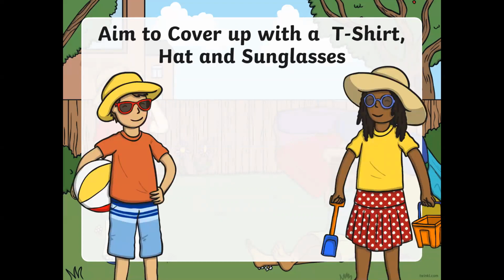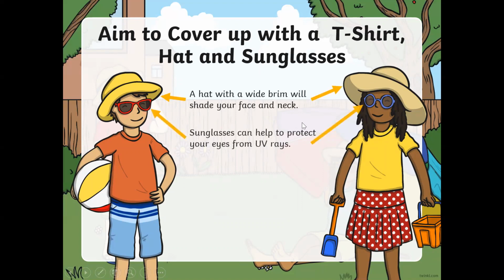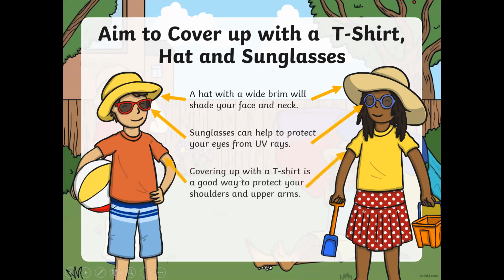Then cover up with a t-shirt, hat, and sunglasses, all right? A hat with a wide brim will shade your face and your neck. Sunglasses will protect your eyes from the UV rays, and covering up with a t-shirt is a good way to protect your shoulders and upper arms. Now, you might think, oh, but what if I want to go play in the water and I want to wear my swimsuit?